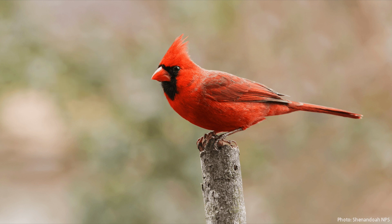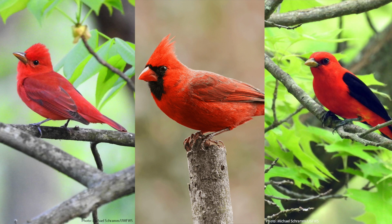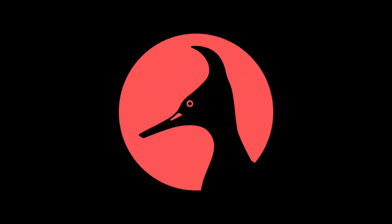There are 2 species that may get confused for the Northern Cardinal. Those are the summer and scarlet tanagers. But those species lack the heavy, conical bill and that tall crest of the Northern Cardinal. So, you're not likely to confuse them unless you just see a flash of red.